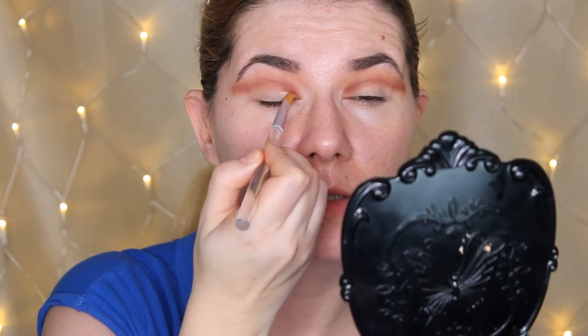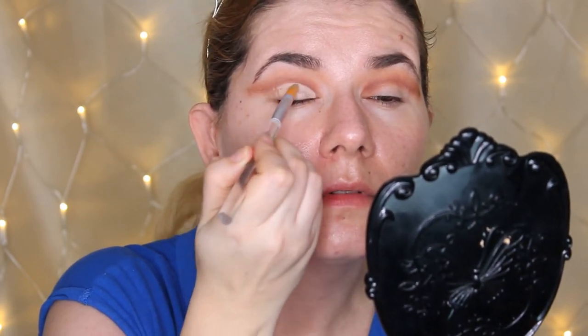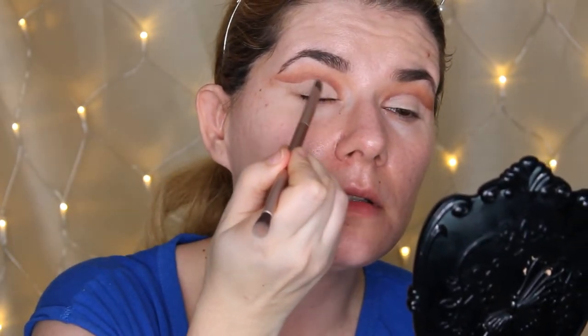We're going to do a cut crease. I have very hooded eyes, so creating a cut crease is a challenge. I'm going to take this light shimmer shade, the first one, with this brush, without any setting spray or anything else. I'm not going to wet the brush. This is a beautiful shade. Look how pigmented this is, and I didn't wet the brush.